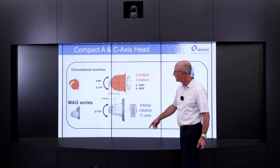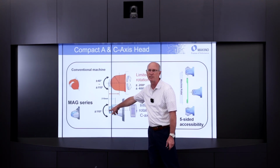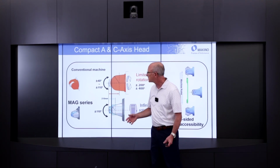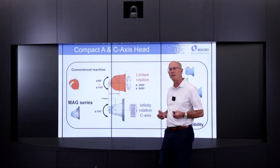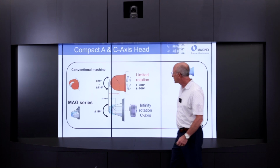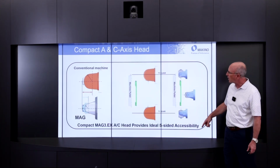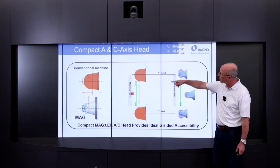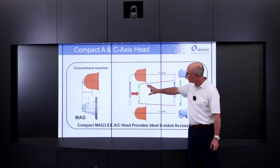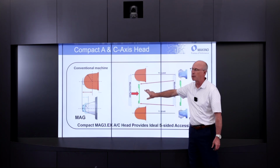The other one has to do with the pivot point, which is the distance from the rotation point of the A-axis out to the face of that spindle. Makino's design believed very strongly in keeping that pivot point as short as possible. If you have a large pivot point and you're trying to get the top and bottom of the part, you start to run into the part, and as a result, you're only able to support a much smaller part.